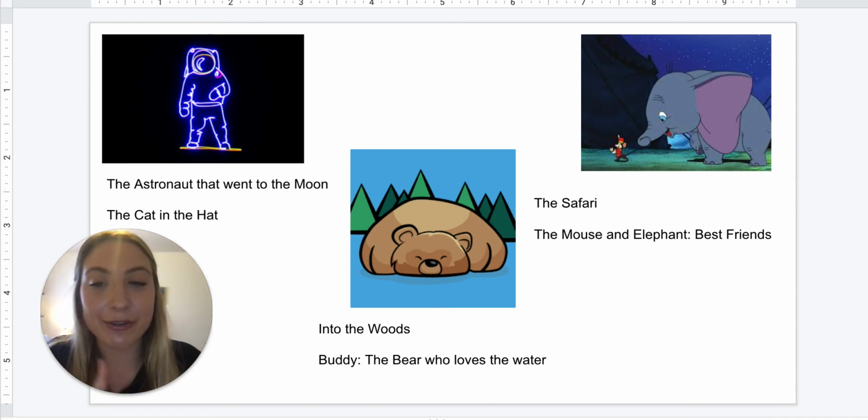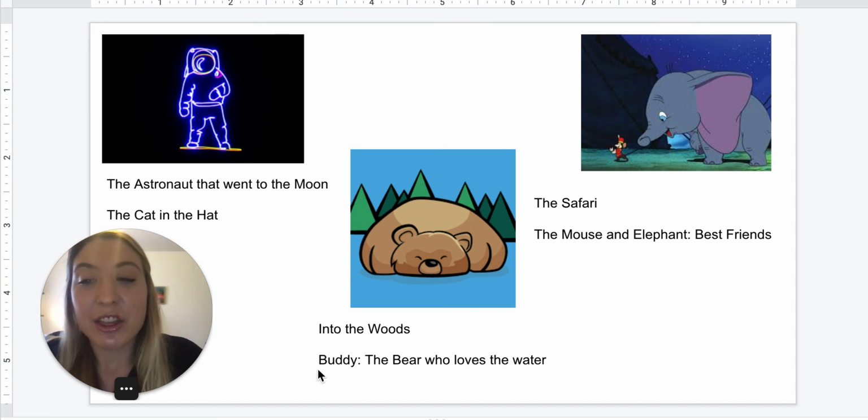Alright, so now let's go over our last picture. In this picture I see a bear in the water, we see trees behind and they seem close together, so I'm going to assume it's a forest. Our two book titles that we could guess are Into the Woods or Buddy the Bear Who Loves the Water. Well, I see woods behind, but the bear's not in the woods, the bear's in the water. So it could match, but I'm not very confident about it because it doesn't show him going into the woods at all. But the second one says Buddy the Bear Who Loves the Water. That one would make the most sense because I see the bear in the water.